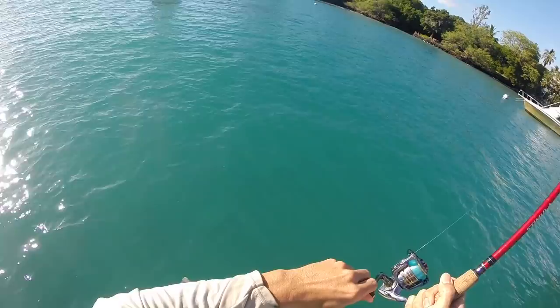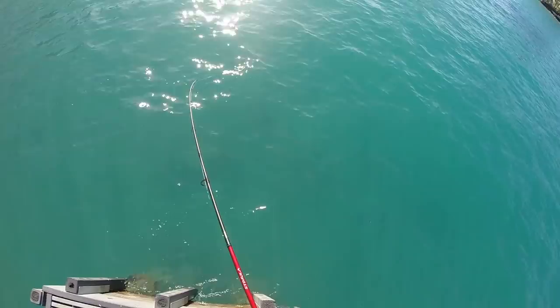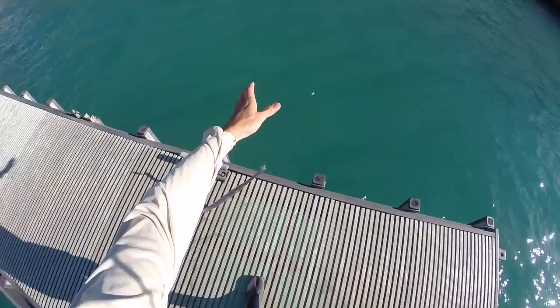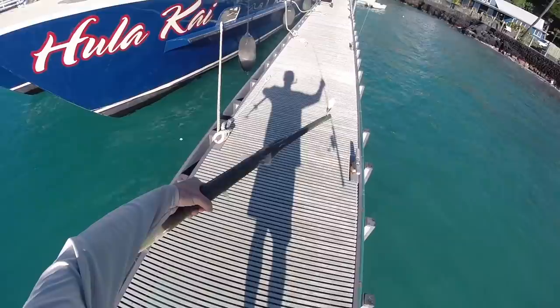Oh, nice little something. Oh, pulling line. What is this? Oh, it's a huge aha. Bruh. Oh, it's a nuhu. Dude, okay. Oh! That is a dozer. Okay, okay. Come on, my man. Bruh! That's a hefty nuhu right there.